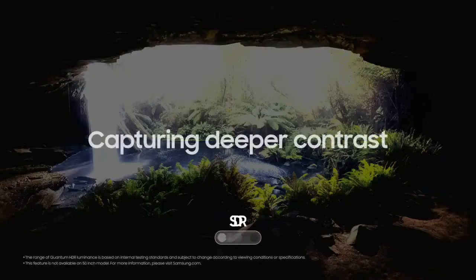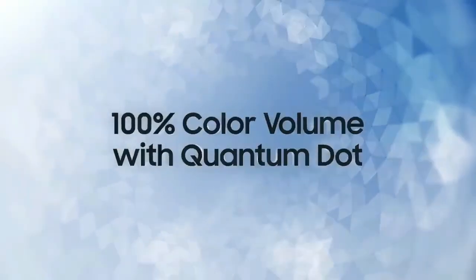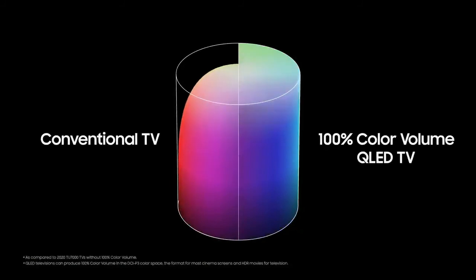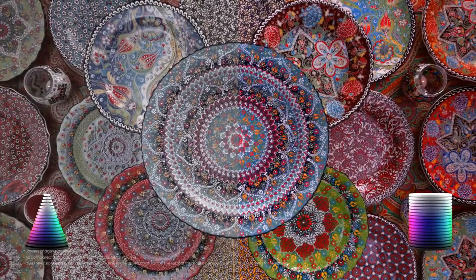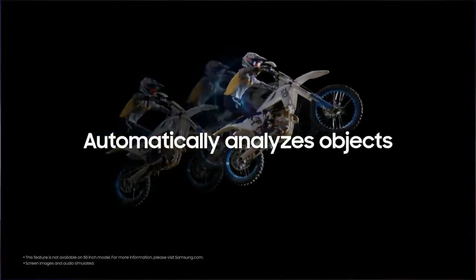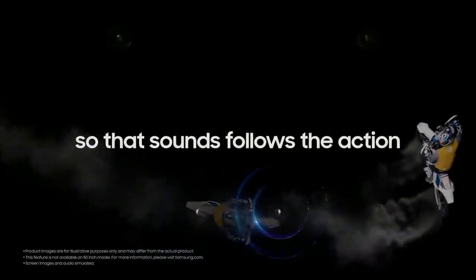Key features: 4K UHD, 3840 by 2160. Quantum Dot LED panel, HDR10, HDR10 Plus, and HLG support. Motion Accelerator Turbo Plus. Built-in Wi-Fi and Ethernet connectivity. Q Symphony. Available in 50, 55, 65, 75, and 85-inch sizes.